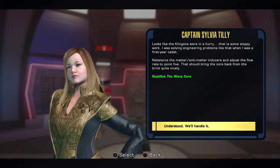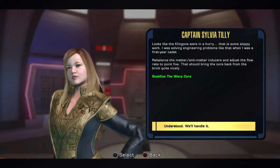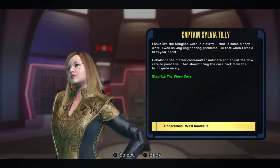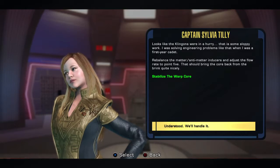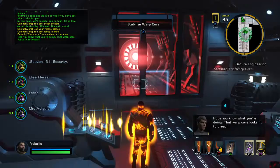Looks like the Klingons were in a hurry. That is some sloppy work. I was solving engineering problems like that when I was a first-year cadet. Rebalance the matter-antimatter inducers and adjust the flow rate to 0.5. That should bring the core back from the brink quite nicely. Hope you know what you're doing. That warp core looks fit to breach.